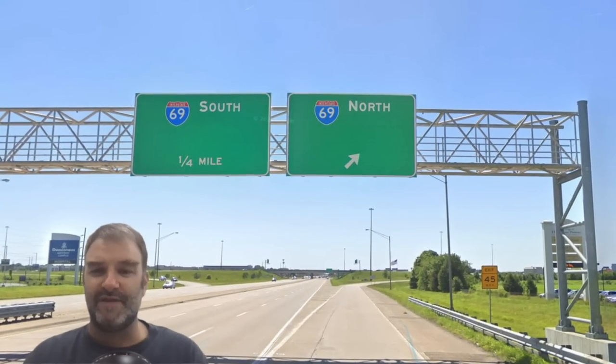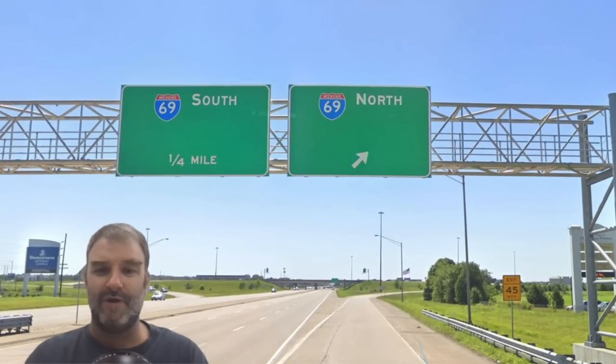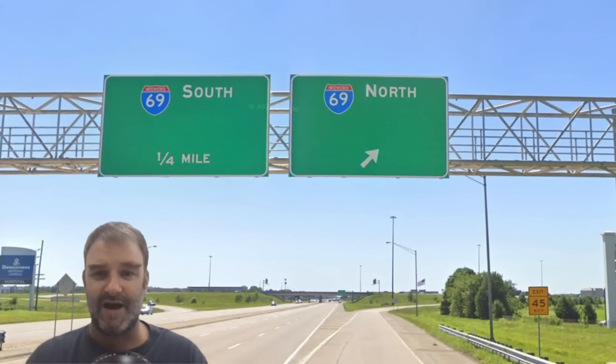This is a little weird, but this again is a work in progress. There will eventually be control cities on I-69 in southern Indiana.